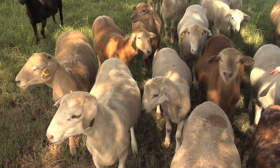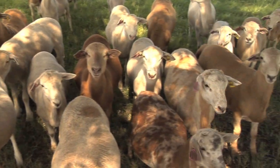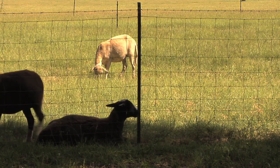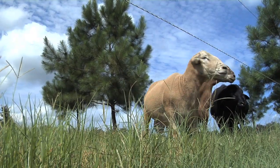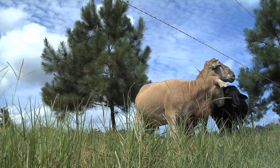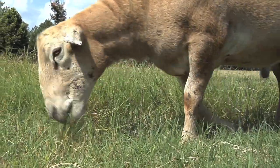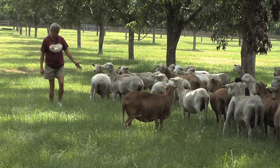Roxanne has not been raising the breed very long, but has quickly developed a lot of knowledge about the breed, a breed that most experts said would not flourish in Georgia because of parasites. What we're trying to do is to identify animals that are parasite resistant and use those for breeding. And we started in 2007, and as it is right now, we do very well.